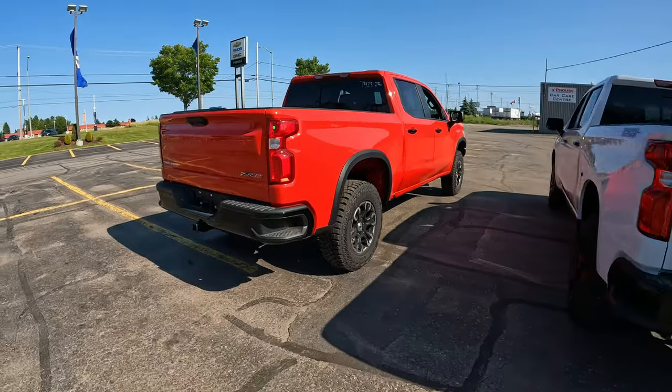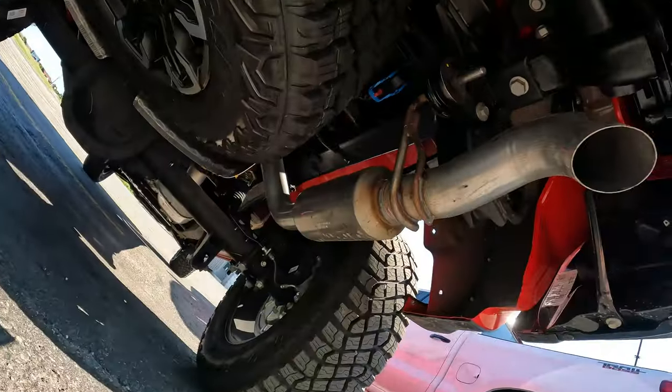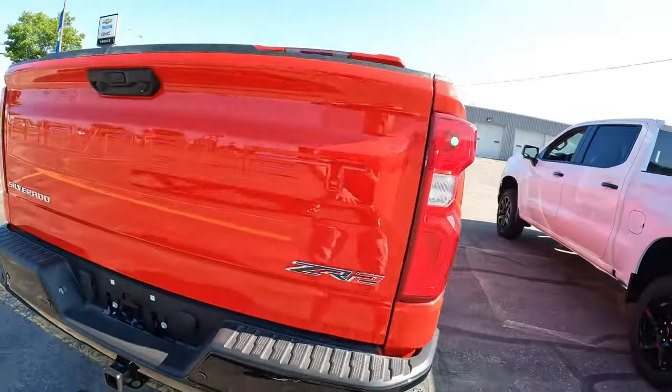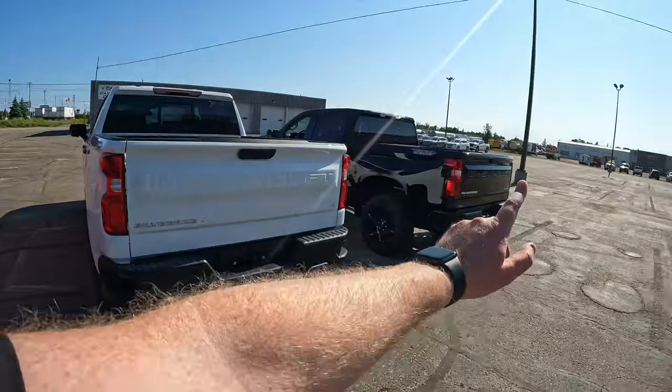And the reason why you're not getting dual exhaust on this one is because they've relocated the exhaust up higher, again, to give you that better departure and approach angle, okay? So that's why you're not seeing that. And that's because it's 2.7 liter.